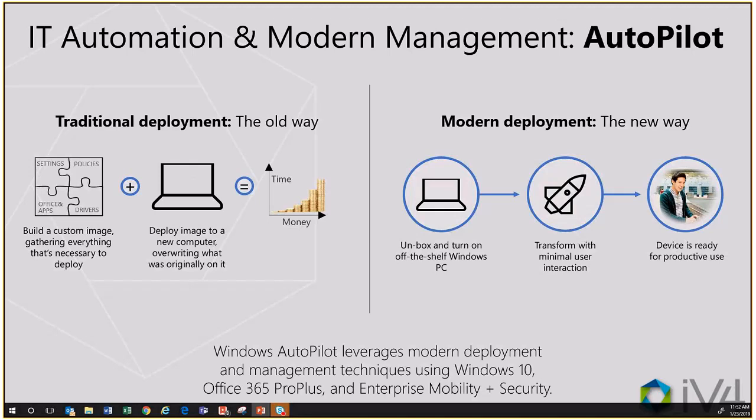So Autopilot leverages modern deployment and management using Windows 10, Office 365, and enterprise mobility and security. So basically, it's a pretty quick process. An end user unboxes the computer. It's shipped directly to them. They log into the device, and that device is known. It's been configured to push down all of the applications and configuration and settings to that device. So the end user comes back to a machine that's fully working within about 1 hour of time. It has everything on it that they need.